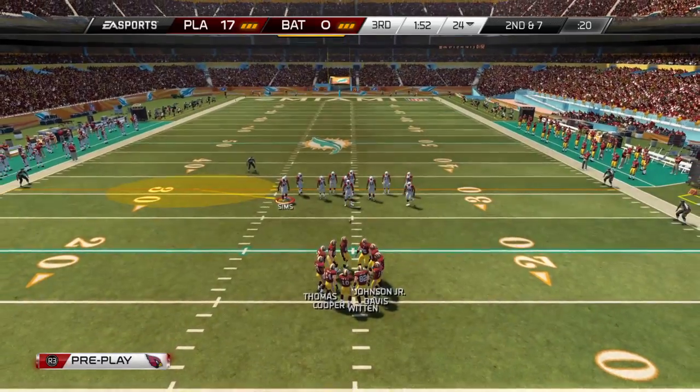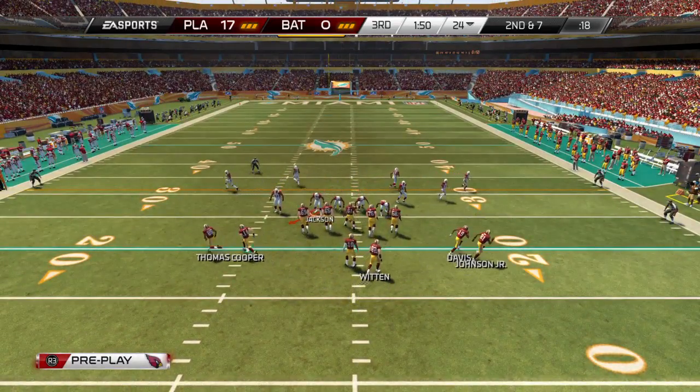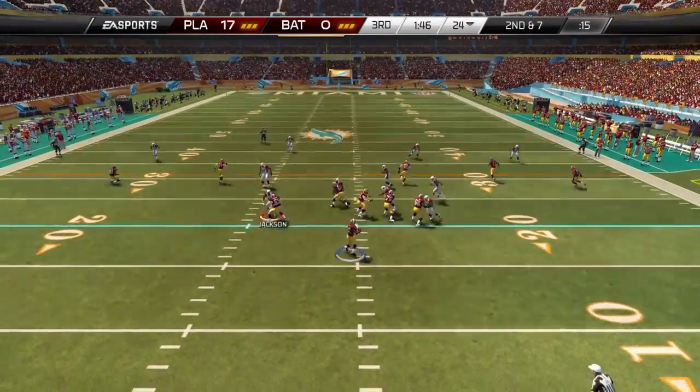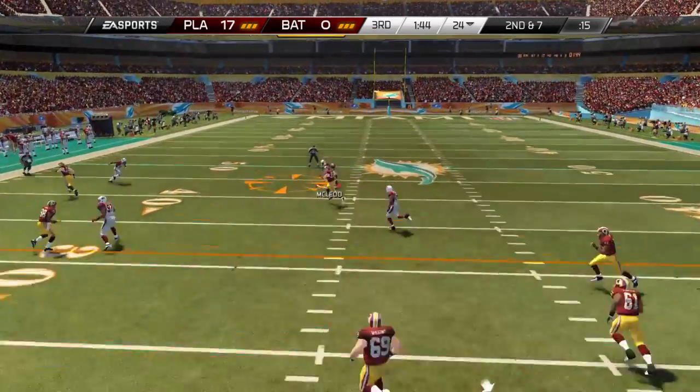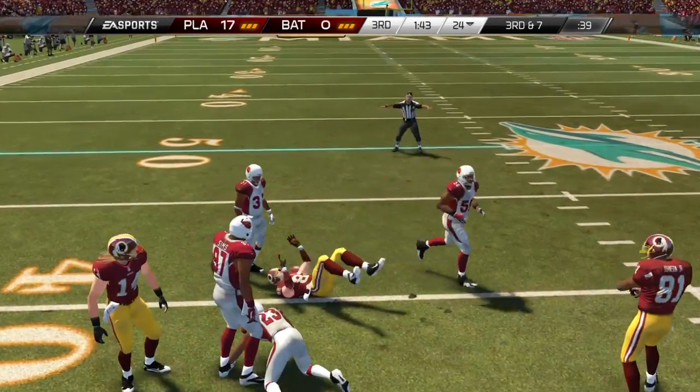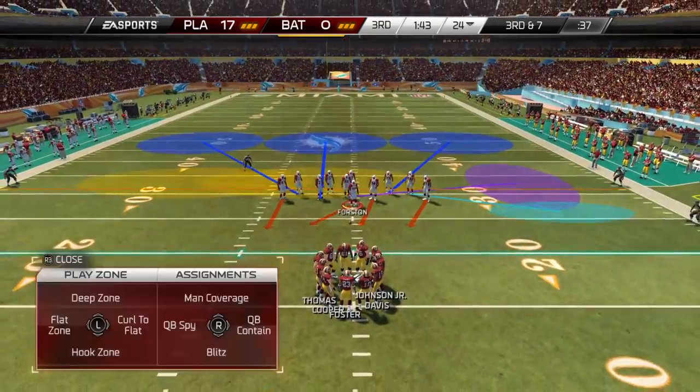Nothing like picking up a big chunk of yardage with the perfect lob pass over the defense right into the hands of the receiver. That was awesome. The throw to the left. Pass is made, and it's incomplete. The hit jars the ball out.